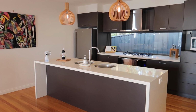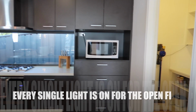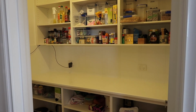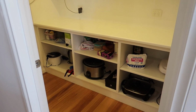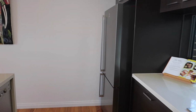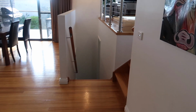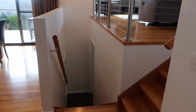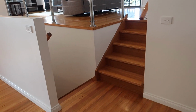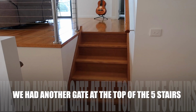Here's the kitchen. We're just doing our last minute look around, so I will grab that, don't worry, before the open for inspection. And our pantry. Put a lot of stuff away, obviously, with us moving. Then we've had to take all the gates away. So we've had a gate here, and when we did our first open for inspection ages ago, we had to take this gate away. It was a black gate that we'd fixed into the wall. So we've just been using a porta cot as a gate there, which has worked really well.